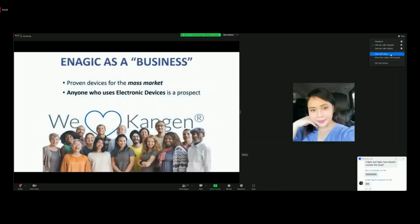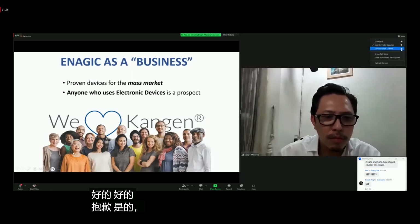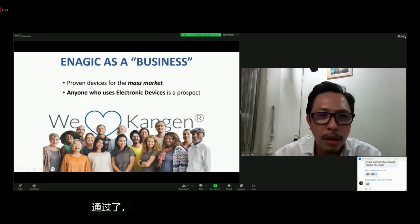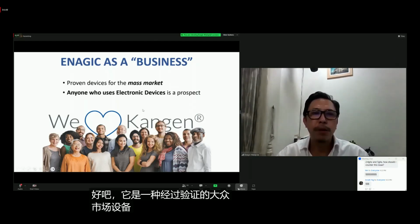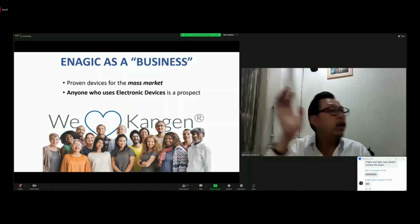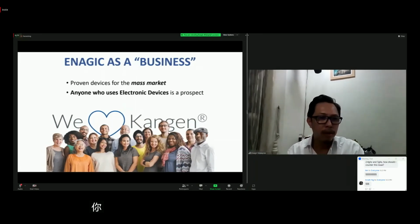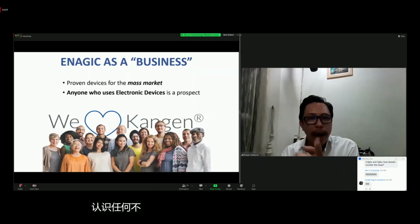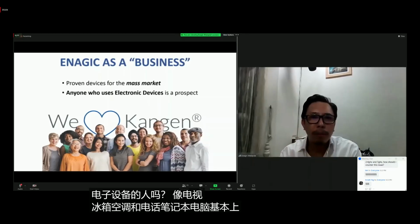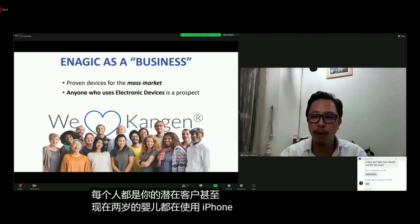Enagic marketing plan. It's a proven device for the mass market, because anyone who uses electronic devices is a prospect. Do you know anyone who does not use any electronic devices? If you do, type 1. Like TV, fridge, aircon, handphone, laptop. Basically no, right? Everybody uses these, so everybody is your prospect. Even babies now, 3 years old, use iPhone.